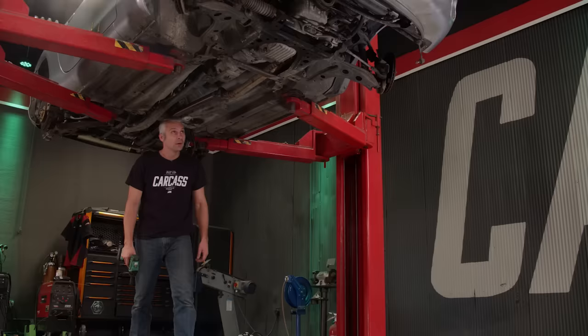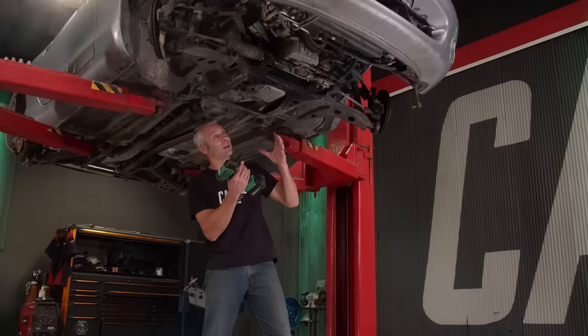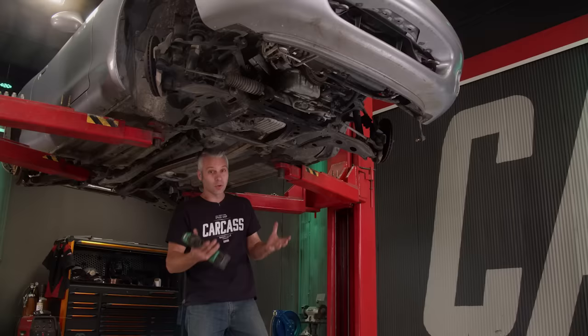All right, guys, so what exactly are we doing? Well, up underneath the Miata here is the subframe, or they also call it a cradle. Now, what that does is it holds the engine, transmission, and the front suspension in the car. And then what they do is they just bolt this whole thing up into the body of the car.